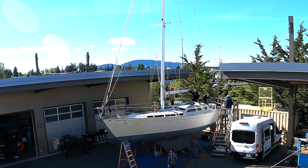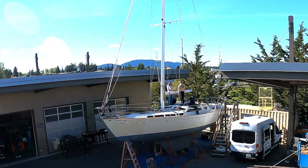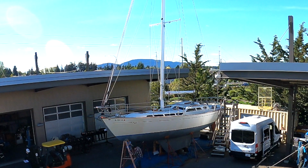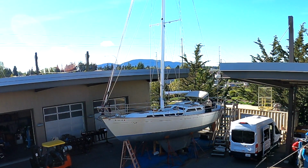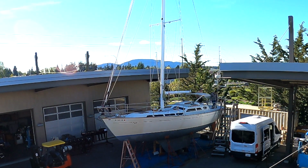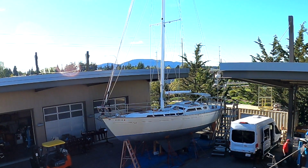Oh, and here we go. We got the boom coming back, being reinstalled. Everybody's working hard. We got alumni David up there, buffing out the hull, looking nice for this weekend's event. And now we got the hardtop Dodger coming in. She's looking good. Another nice sunny day. Lots of work getting done around here.